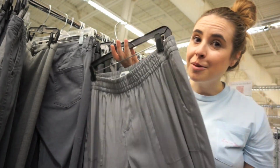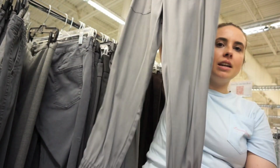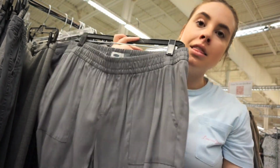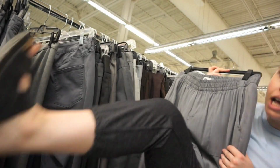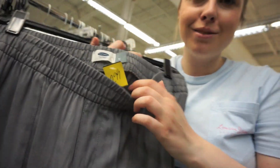So this is kind of what I was looking for. These are Old Navy, size medium. We'll see if they fit, but they're drawstring, light, casual pants. I love these for the summer with my Birkenstocks, and they just look so cute, and they are $2.99, so come on.